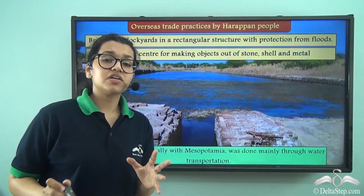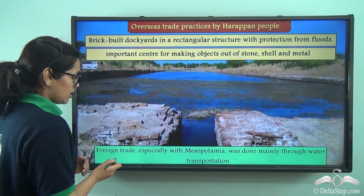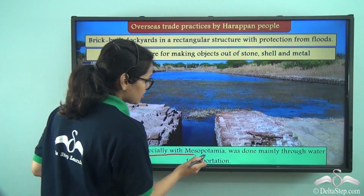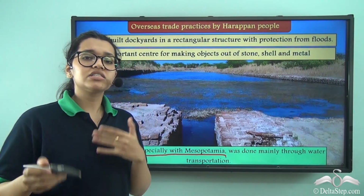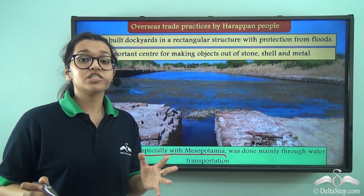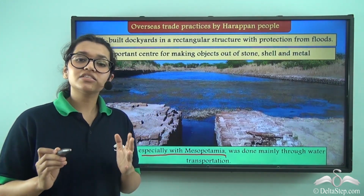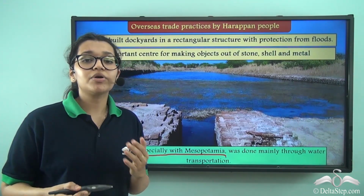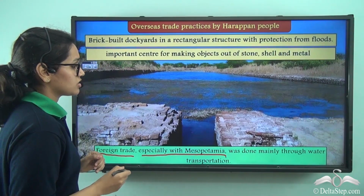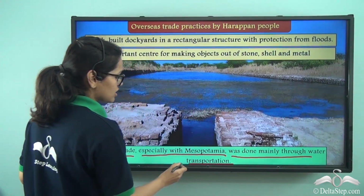So we know that they were conducting foreign trade, but who were they conducting foreign trade with? Well, foreign trade especially with Mesopotamia. You see, Mesopotamia was another civilization, the Mesopotamian civilization, which was also there at the same time that the Harappan or the Indus Valley civilization was flourishing. So there was a lot of trade happening between both of these civilizations. And this trade was mainly done through water transportation.